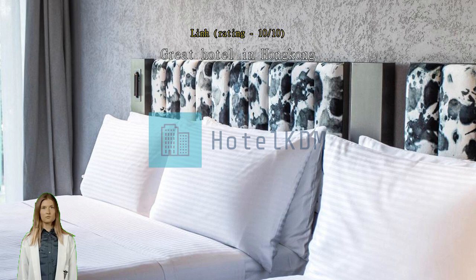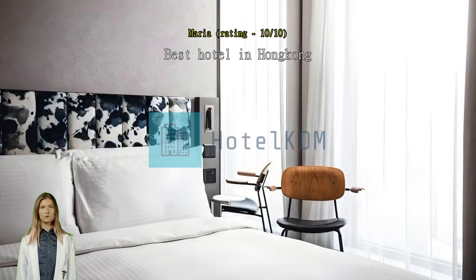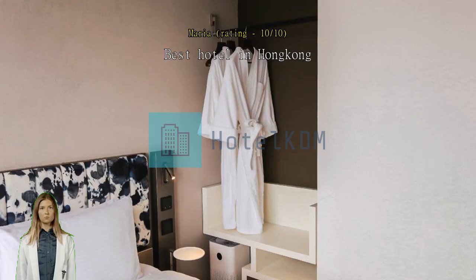Best hotel in Hong Kong. Superb service. Unforgettable hotel. Fantastic. This is a rare gem. It's a niche place and very well maintained and run. Great for solo travelers or couples. Surprisingly great hotel at a convenient location.